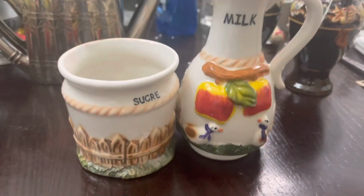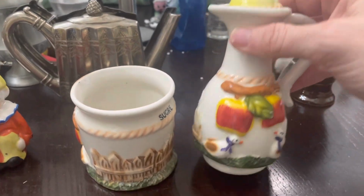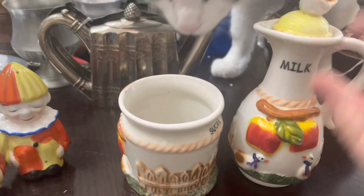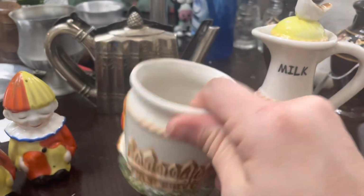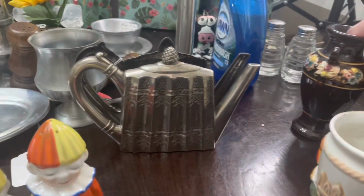Here is a set of milk and sugar. I found these at Goodwill for, you know, $1 each. Have had them on eBay, have had them in my booth, and haven't sold. So these are going to be together in a set for $5.